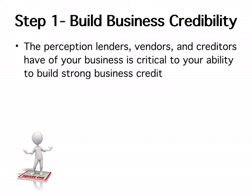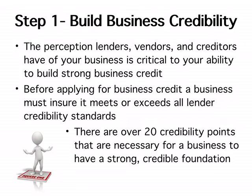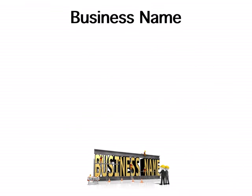The first essential step in building business credit is to build your business credibility. The perception lenders, vendors, and creditors have of your business is critical to your ability to build strong business credit. Before applying for business credit, a business must ensure it meets or exceeds all lender credibility standards. There are over 20 credibility points that are necessary for a business to have a strong, credible foundation.